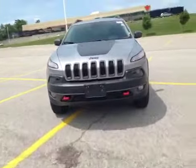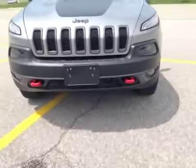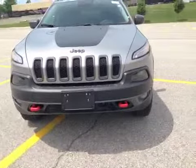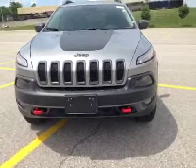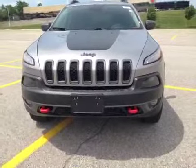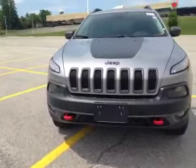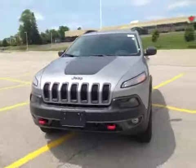And if you can see that little circle in the middle, that's actually your adaptive cruise control, meaning that if the car slows down in front of you and you have this on, the car will automatically start to slow itself down. It also has front parking assists.